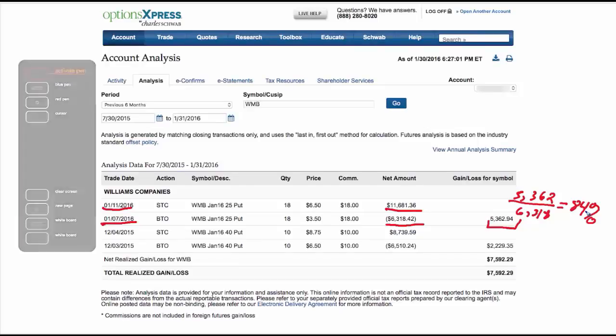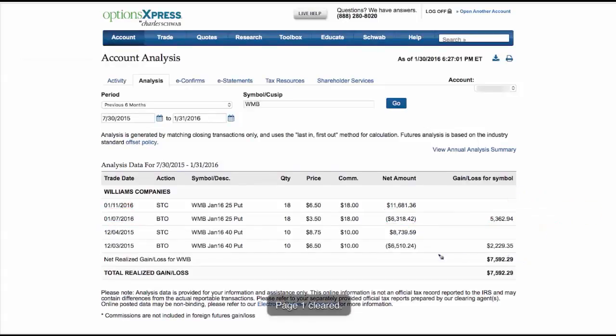All right. So we just looked at a 34% return in 24 hours on this trade. We looked at an 84% return in about 4 days on this trade. And both trades, I only did this with $6,000 each time, 6,000 and some change. And you can see the net gain on that was $7,592.